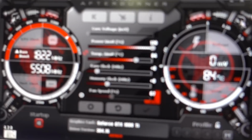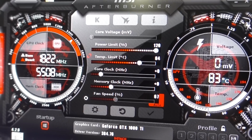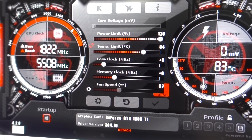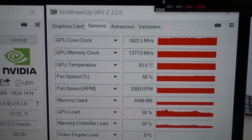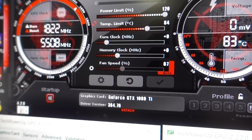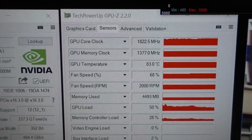First of which, here's a quick look at some of the Afterburner settings. I've maxed out the power limit slider. I've left the temperature limit slider as is at 84 degrees C because, as you're about to see, this card's getting quite warm. I also did not do any sort of overclocking whatsoever because the temperatures that we're getting right now under load are spiking up to 83, 84 degrees C. This is just with the fan speed running at auto. Cranking it up to 100 does cool things down by a few degrees. Not quite as much as I anticipated, and it does also make the system quite noisy as well.